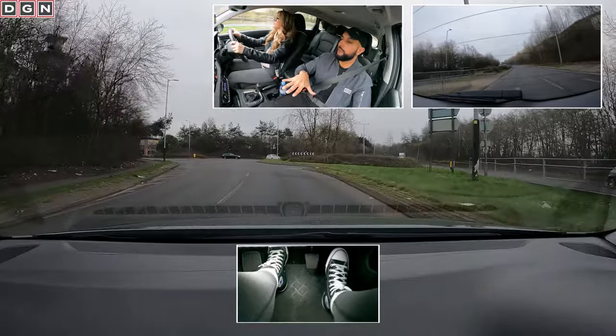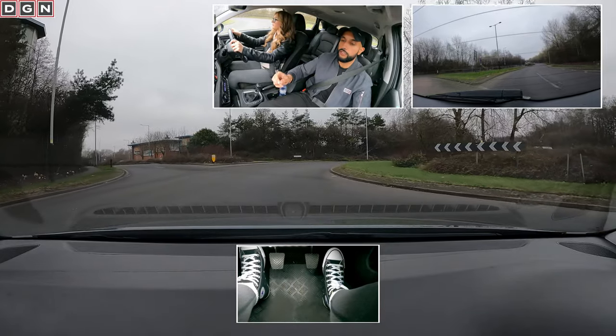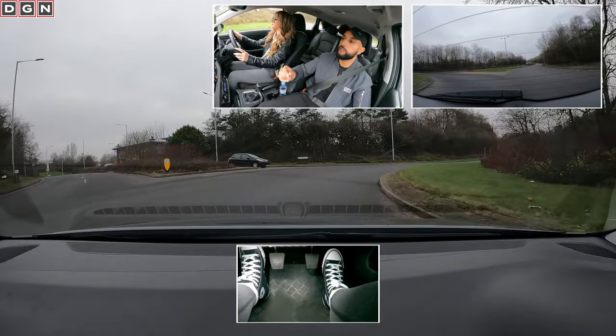And make sure the clutch is up. That doesn't mean more gas though. Something, that's it. Good. Now gently accelerate. A bit more acceleration. What number is this? One.